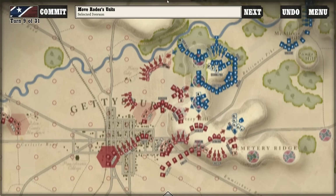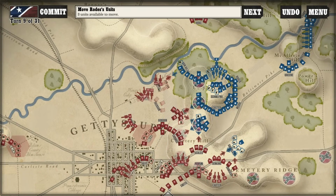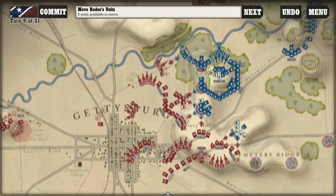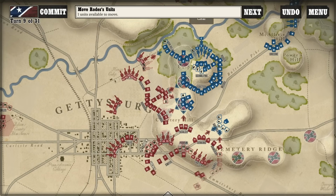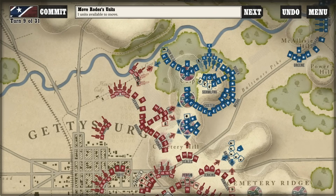So the enemy is real strong in the north. We're not really, but we are extending our line down Cemetery Ridge. Doles, you're going to pull back and try and reform. Daniel, I'm moving you up this way just to try and take more victory points before the end of the day. Turn 11 is when they get assessed.